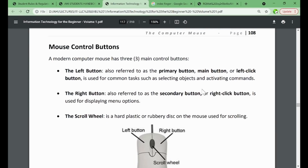When you are using laptops, what you see on a laptop is not called a mouse, it is called a touchpad. On a laptop you have what? A touchpad. You don't have a mouse.